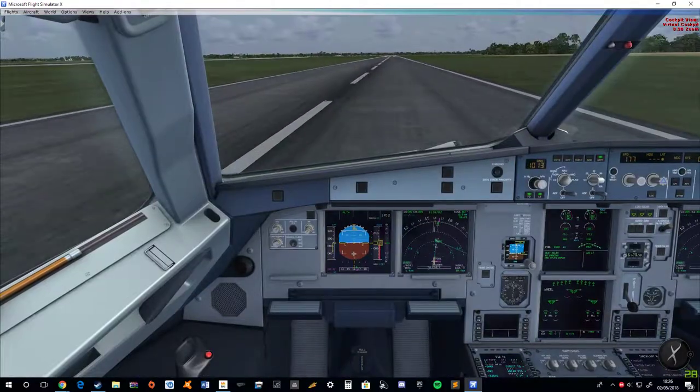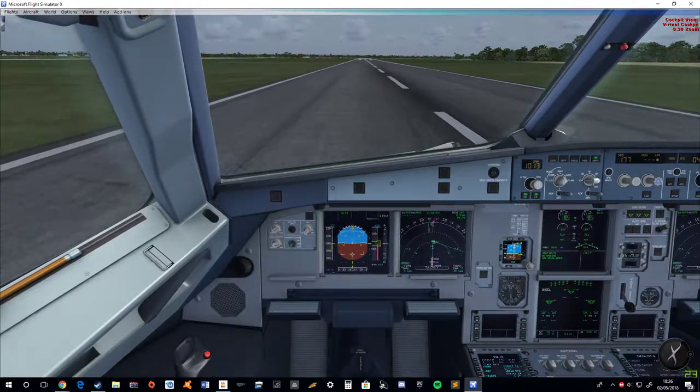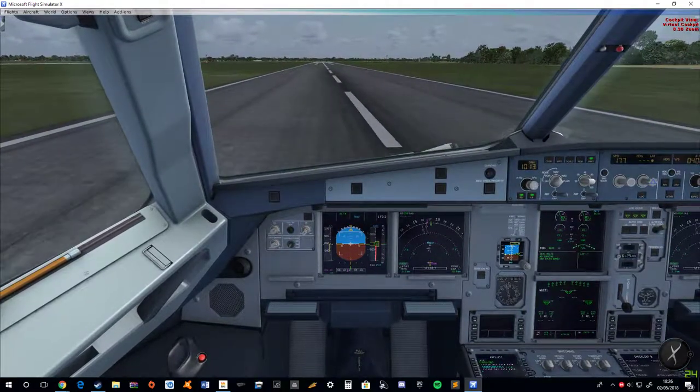Where you depart? I understand, Delta. 70 knots. 1,200 meters remaining.